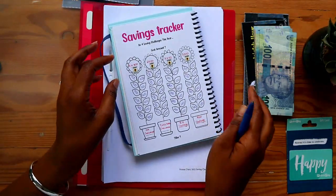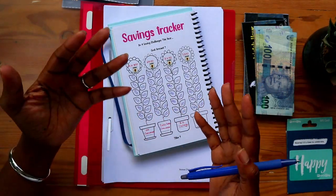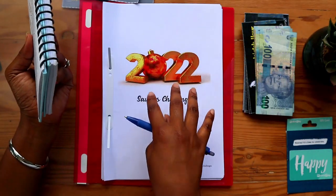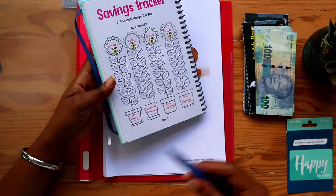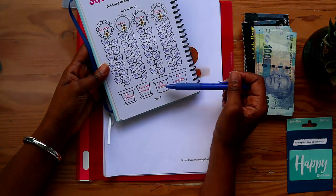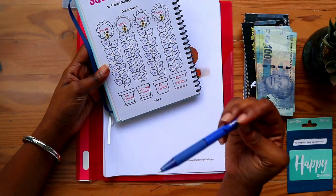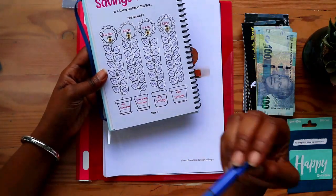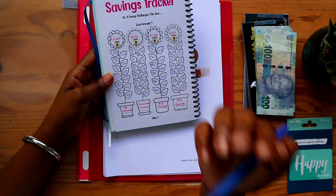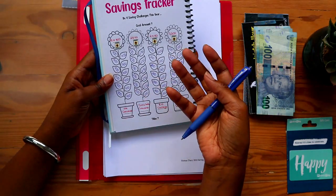So the challenges that we are doing together as a collective, which is going to be so much fun. I usually do these challenges on my own, but we are doing it together as a collective just because I know that a lot of people have bought the 2022 saving challenges. We're going to be doing the 10K challenge, the Christmas challenge, the 10 Rand challenge, and the 20 Rand challenge. By the end of this year, you'll have more than 10,000 Rand saved if you stay consistent, and I will do my best to keep you accountable and also encourage and motivate you by uploading videos every single month with updates of how I am doing.